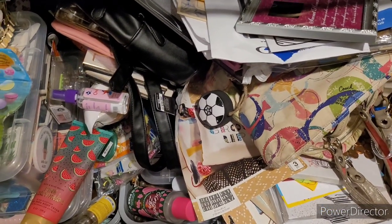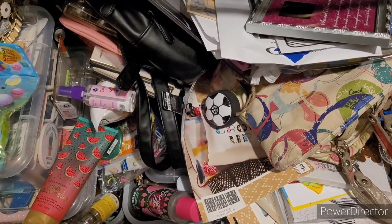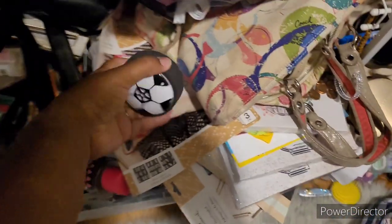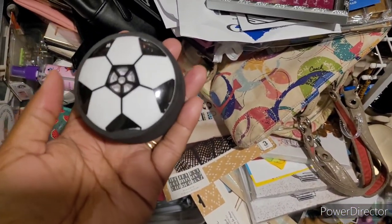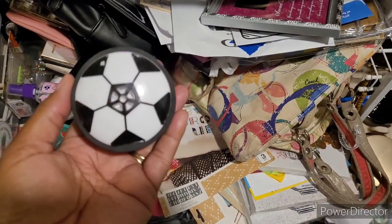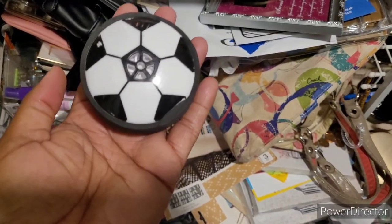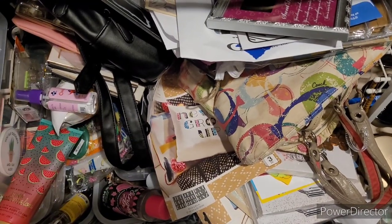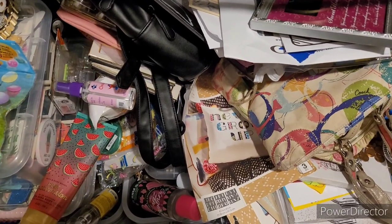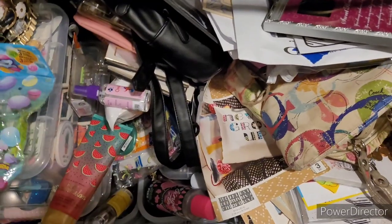Y'all, it's a job, honey. It really is, because when you have a little bit too much stuff and it's sentimental. Say for instance, I picked this up right here, and I need to put it in the Goodwill, but then I'd be like, well, this is what me and Sunson used to play our little air hockey with, so I'm gonna hold on to that a little bit longer. That's why I never get anywhere, because everything is sentimental and I feel like it has a purpose, and that's why it's looking the way it's looking right now.